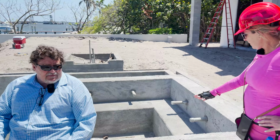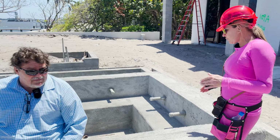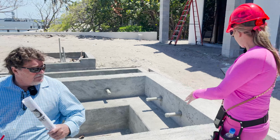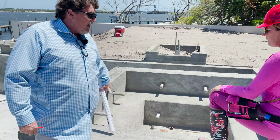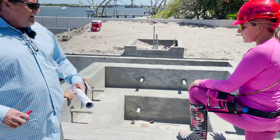Well, and then there's no steps into this. No. So remember, the safest way to get into a spa is to park your bum right there and slide in. Right, but it's pretty slippery because it's sloped. Good. So you slide your butt in, and tile the whole thing.